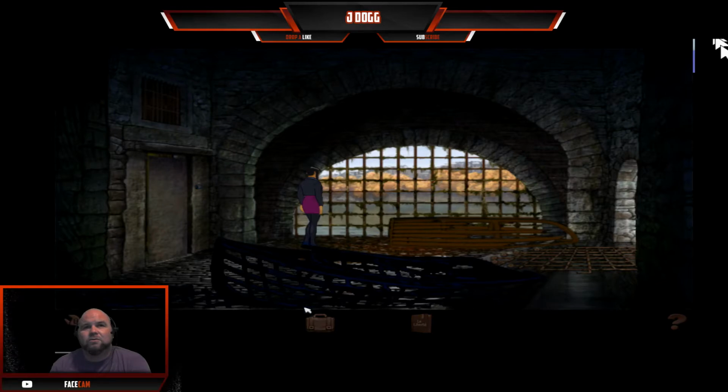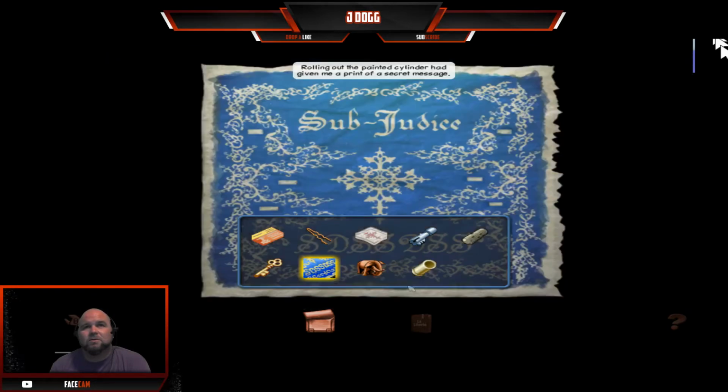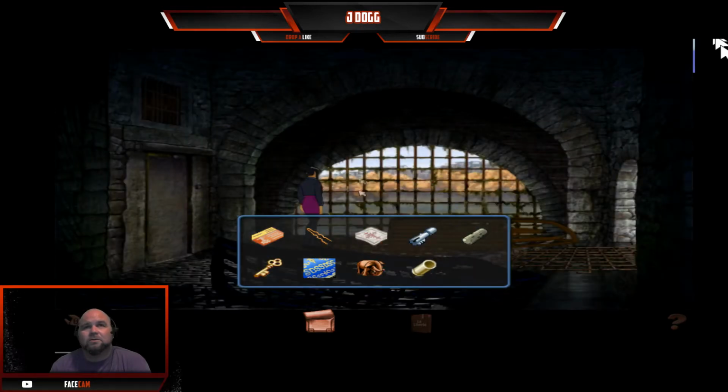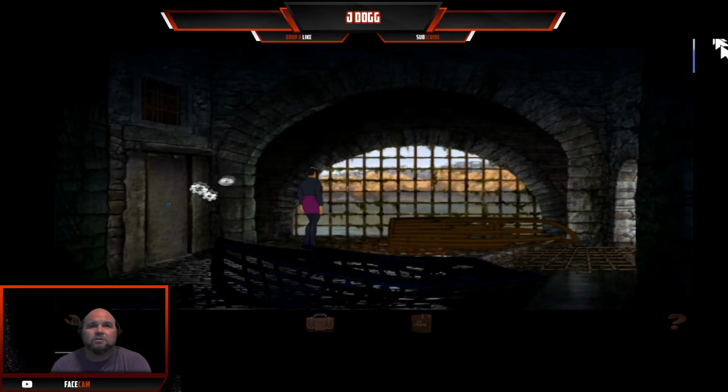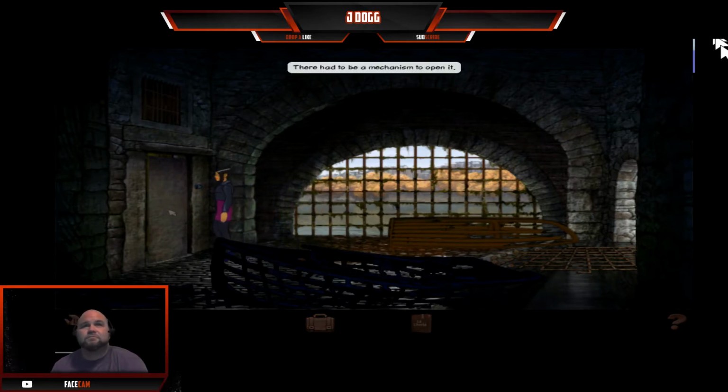All right, so... The brass case was smooth and perfectly round. Rolling out the painted cylinder had given me a print of a secret message. It read, "The cloth was embroidered with an unusual symbol." All right, which is on the front of this building as well. So, a stone door. There had to be a mechanism to open it. A rough hole was cut into the pillar. No handle, nothing obvious. But there had to be a way to open it.